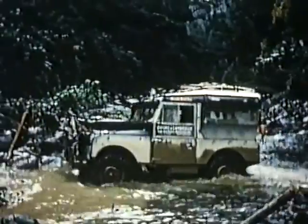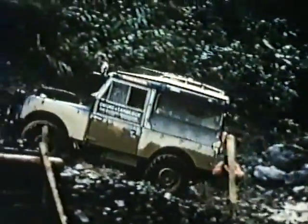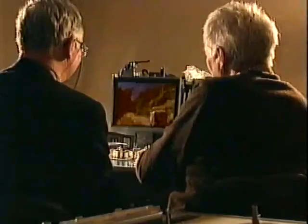You have to keep driving when you're in the water in order to prevent the water going up the exhaust pipe. And the other thing we realized was not to get water all over the electrics in the car. We used to do that by disconnecting the fan belt.